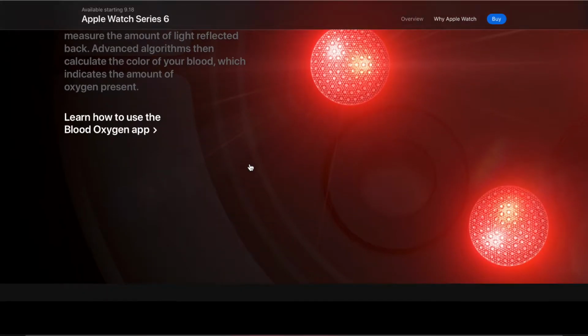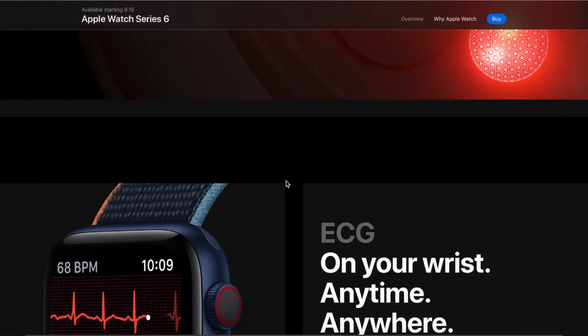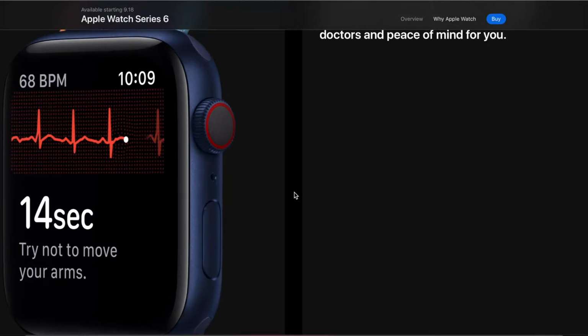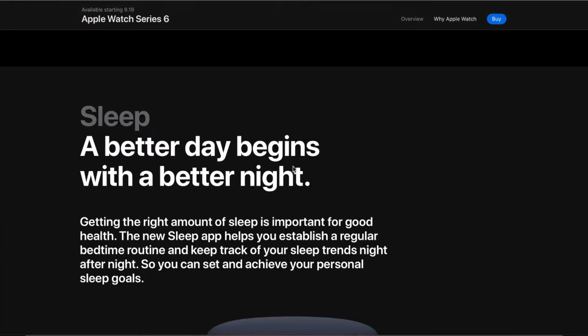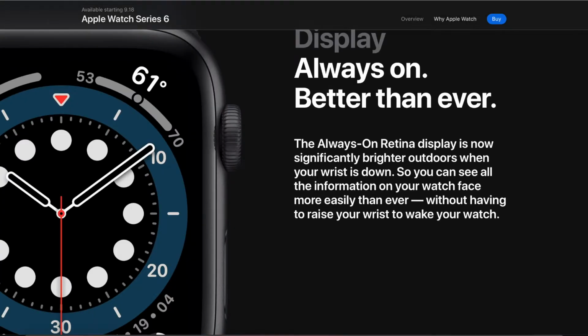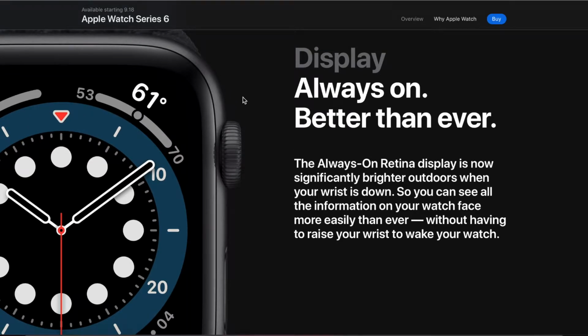Now another thing here with the new watch is a faster processor, of course. That's every single year. So we have the new S6 chip, which is based on the iPhone 11 processor basically. So it's going to be plenty fast, and it's going to be a nice noticeable improvement over the Series 5. Now with the Series 5 watch, Apple introduced the new always-on display, so your display never goes to sleep on your watch, so you can quickly glance down at it and take a look. But now they've actually improved the always-on display, so it's now much brighter in outdoor conditions.